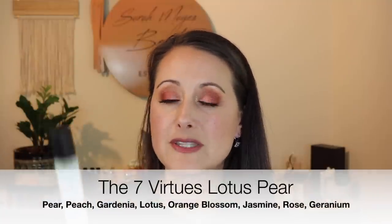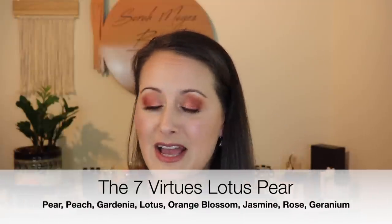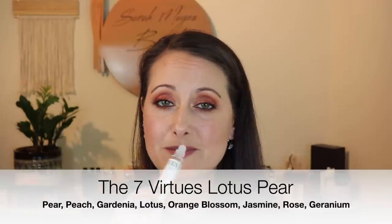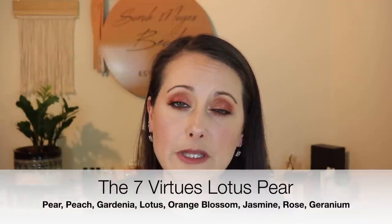Okay, this next one was a little bit disappointing for me, only because I already had something in my collection that smelled like this, and, well, you'll see what I'm talking about. So the next dupe I have for you is one for the Seven Virtues Lotus Pear. And the dupe that I have for you is this one here. This is just Tommy Bahama for her. I picked this up during the Sephora VIB sale. I was super excited because I love pear in fragrance. And I know Lotus is kind of a green-leaning type floral. It's more of a watery kind of smelling floral.